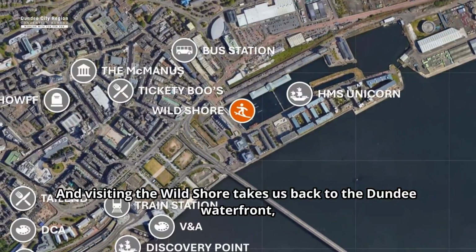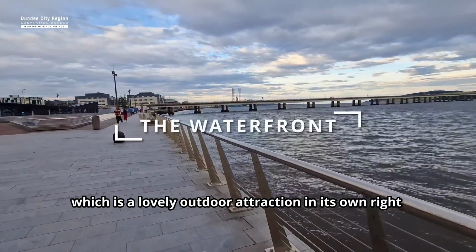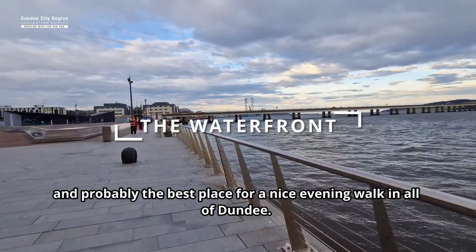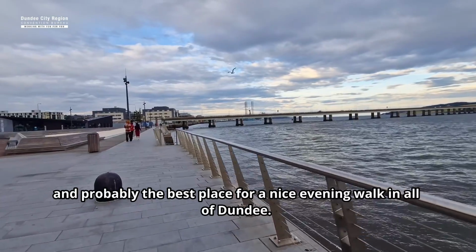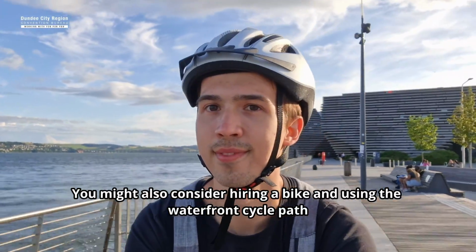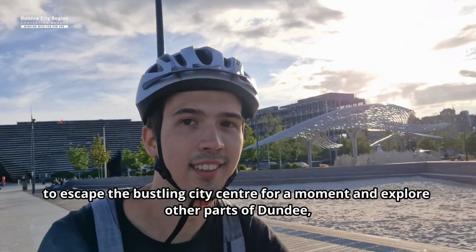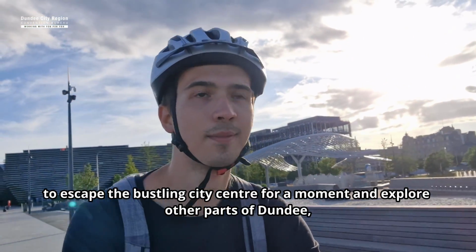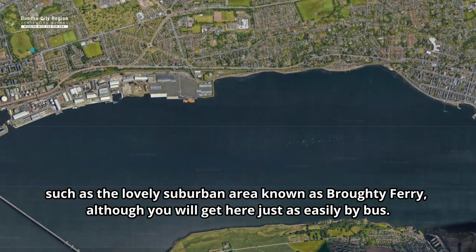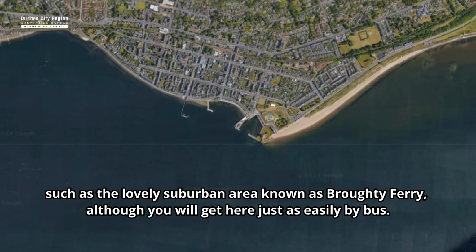And visiting the Wild Shore takes us back to the Dundee waterfront, which is a lovely outdoor attraction in its own right and probably the best place for a nice evening walk in all of Dundee. You might also consider hiring a bike and using the waterfront cycle path to escape the bustling city centre for a moment and explore other parts of Dundee, such as the lovely suburban area known as Broughty Ferry, although you will get here just as easily by bus.